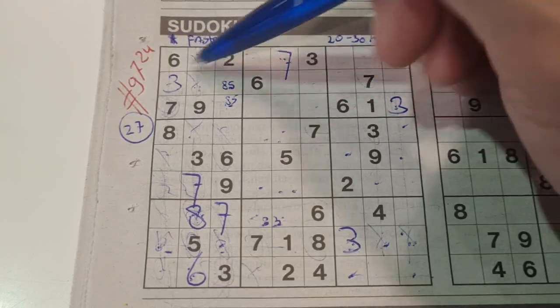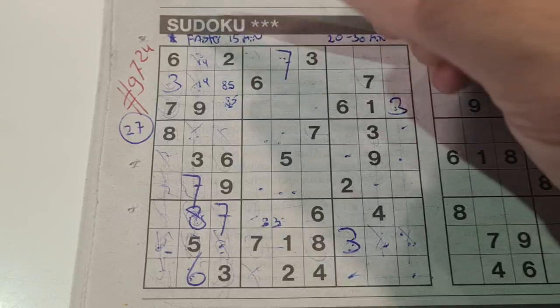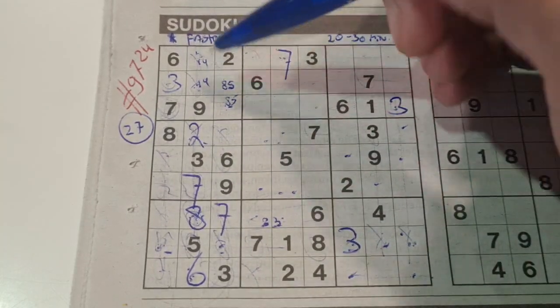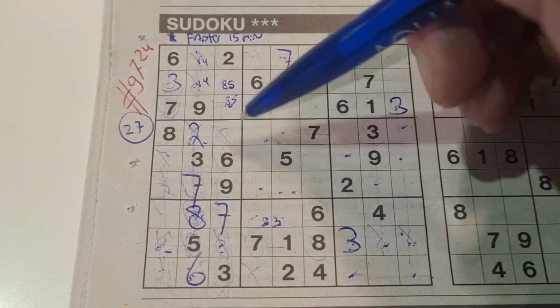For number 1 is missing. The 2, 3 and 4 are missing. 1 and a 4, 1 and a 4. So 1 digit left now in the second column for number 1. 2 is missing. Alright. 1, 5, 4.